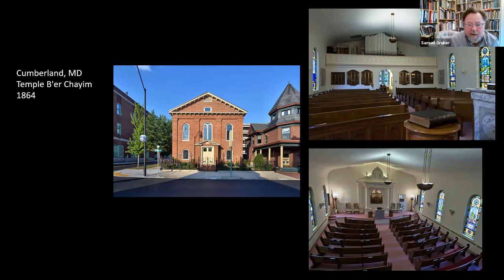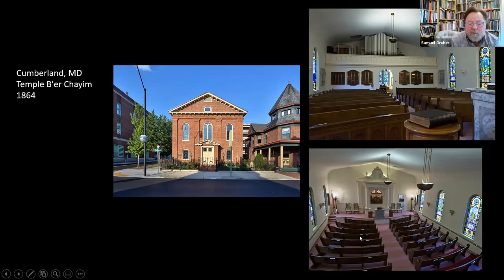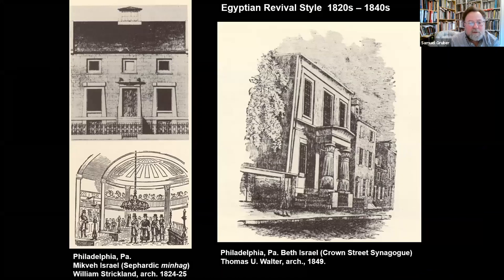You can also see there's stained glass windows, and we can see that there is a theatrical arrangement with the ark and the bima combined at one end. And I don't know, these are not the original pews, but we do have, after the Civil War, we begin getting the first instances of curved seating, of semicircular seating, because as we begin getting this performer audience arrangement, there are efforts to try to bring people visually closer.